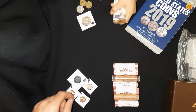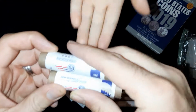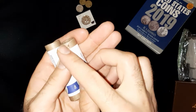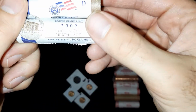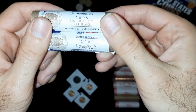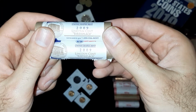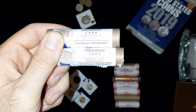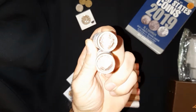We got these rolls. On our way out, the dealer that we spent most of our time and money with this time worked with Junior here to give him really an outstanding deal. For $1.50, he let Junior have these two mint wrapped Lincoln birthplace cents from 2009. This is very low mintage, the lowest mintage in our lifetimes. This is the birthplace reverse of the coin. They are bright red. They're beautiful.